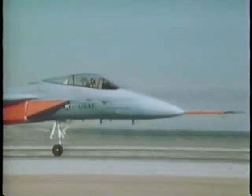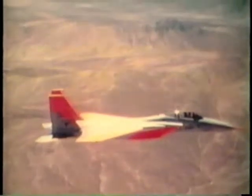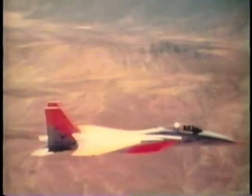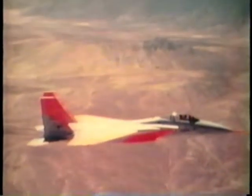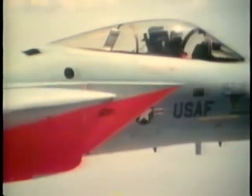During the months that followed, the process of testing continued relentlessly, as the prototype F-15s were put through every possible role it might be expected to perform. And by late 1974, it was ready to be commissioned by the Air Force, about to become its number one fighter.